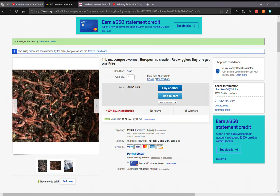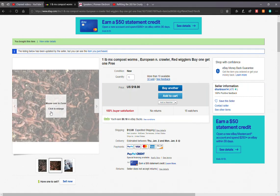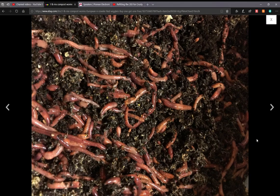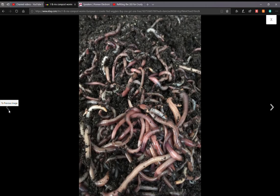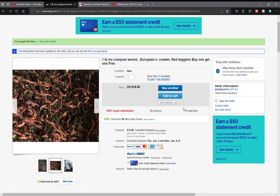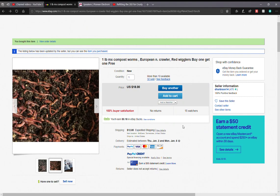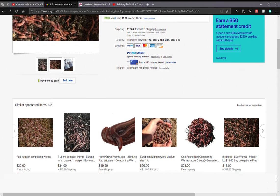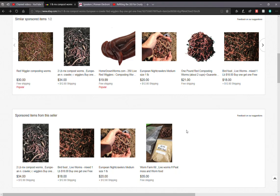Another thing I liked about his listing was, if you click on this, you'll get a bigger picture. He actually showed you, because some people won't show you what the worms are actually supposed to look like. And as you can see, this was how mine came bagged up. So he was very good at showing what you are actually getting. Because when I get stuff, I will compare it to what I got versus your pictures. And I've gotten worms before that just weren't as good.